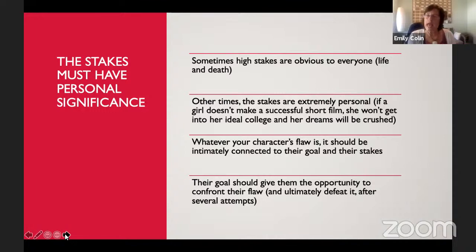That's personal. And we need to understand why your character has gotten to this point, because without knowing your character, so what? You get into film school, you don't. So what? You make a film or you don't. But if we know why this matters so much to your character, then we're going to be drawn in. Whatever your character's flaw is, it needs to be closely connected to their goal and their stakes. So maybe this girl is hesitant to rely on anybody else, but to make this a successful short film, she has to do just that. Will she or won't she, right? Whatever your character's goal is, they have the opportunity to confront that flaw over and over again as the stakes get higher and higher, and ultimately, after several attempts, defeat it. That's the lesson they learn.